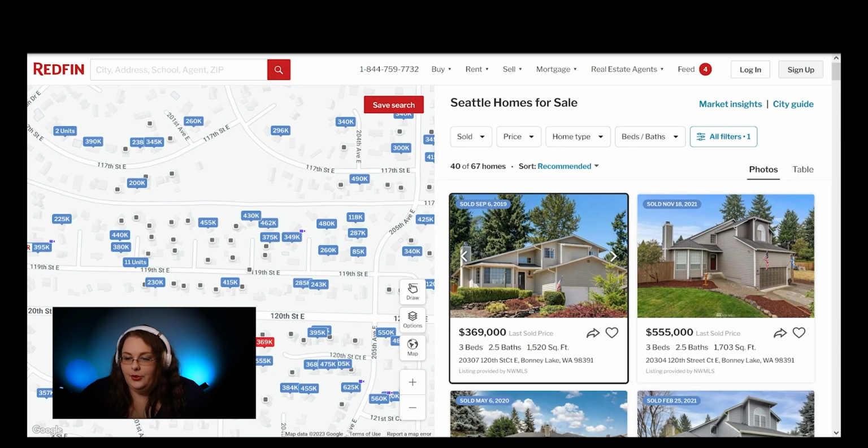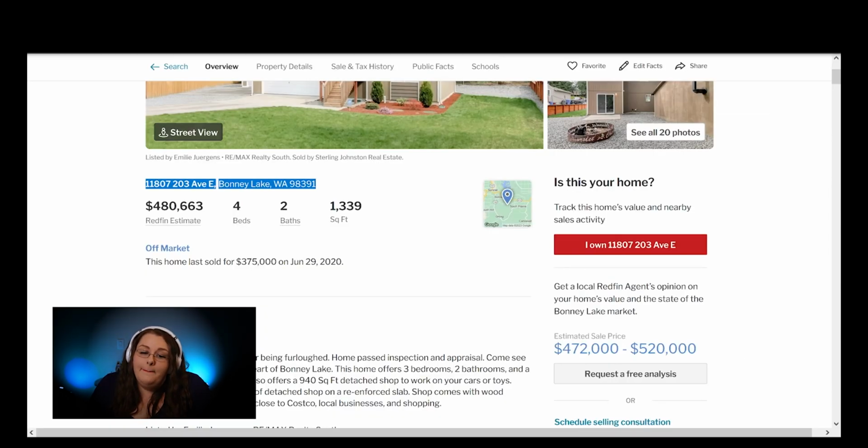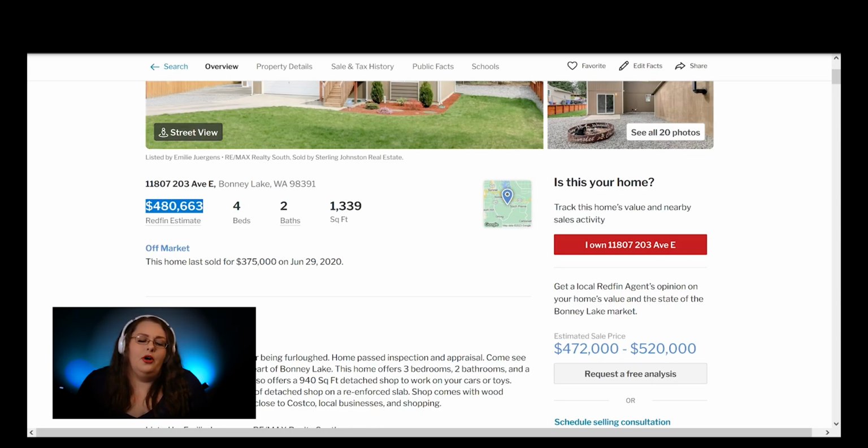So now we're going to want to go to the filters. We've already got it on sold. That's where we want it to stay, because we want to look for houses that have sold to try and price our house to get a comparable price. So the stats on this house: this is a 4-bedroom house, 2 baths, and 1,339 square feet. You can see here that Redfin's already given you an estimate. The thing here is I'm not so sure that you can always trust this. It used to actually be really accurate, but they changed their algorithm a few years ago, and I noticed that it's not very accurate anymore, which is kind of a bummer. So you can kind of look at that, but you really still need to do your own comps. So this is important: 4 beds, 2 baths, 1,339 square feet.